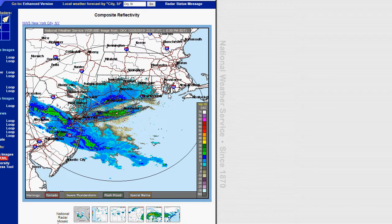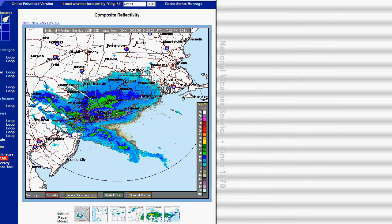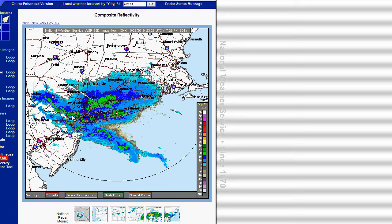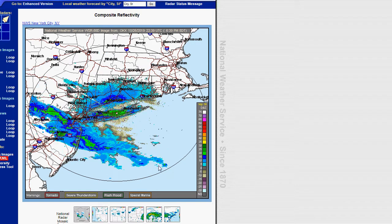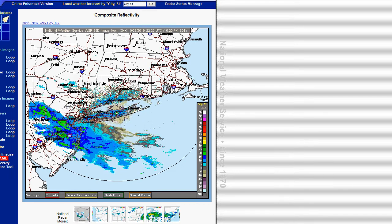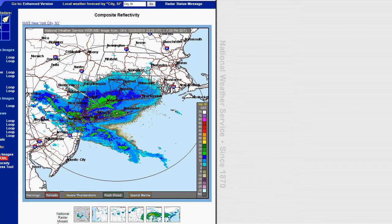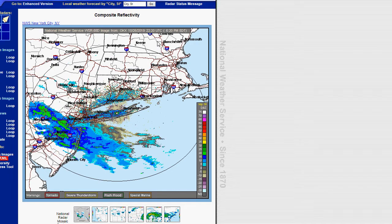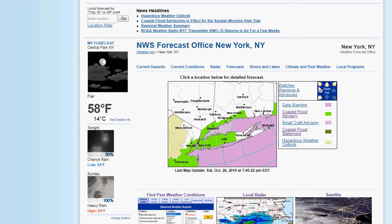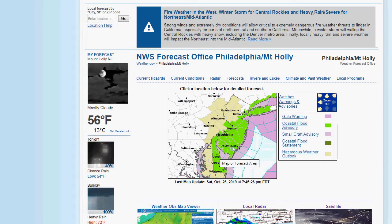Looking at the radar, there were some showers over Jersey. This is the leading edge of a warm front that is approaching the area. Let me go back to the observations. If we look at Atlantic City, I bet it's warmer and more humid there. That's my guess, because that is a warm front.